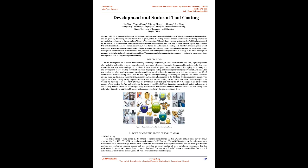This paper mainly introduces the development of coatings in recent years from two aspects of hard coating and super hard coating. 1. Introduction. In the development of advanced manufacturing technology, high-strength steel, wear-resistant cast iron, high-temperature alloy, and other difficult-to-machine materials are also emerging, which puts forward a high demand for cutting tools. However, with the increasingly severe cutting tool conditions, the coating technology of cutting tool surface is developing.